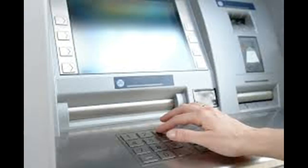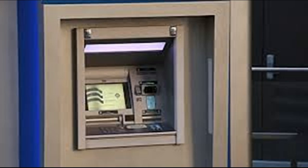This video has how to use an ATM. ATMs, which stand for Automated Teller Machines, are an easy, convenient way to access your bank account from almost anywhere. If you're new to them, don't worry. Although they may appear daunting to use, all the instructions needed to operate them appear right on the machine.